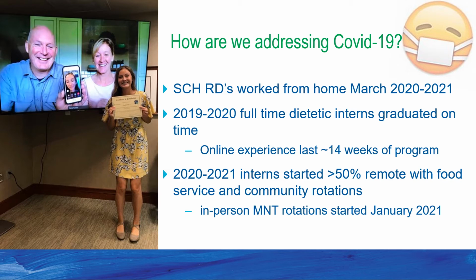So a big question you might be having is how we are addressing COVID-19. When it first became an ordeal in the United States, the dietitians at the St. Cloud Hospital started working from home. So that was March 2020 through March 2021. The 2019 to 2020 full-time dietetic interns did graduate on time, thanks to Ascend and their flexibility with the programs. They did have an online experience for the last 14 weeks of the program.